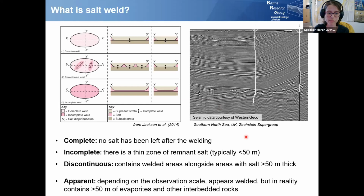So also, depending on the observation scale, for example, seismic, a weld is called apparent when it seems to be welded, but in reality, there is a thin zone of salt left on the weld surface.